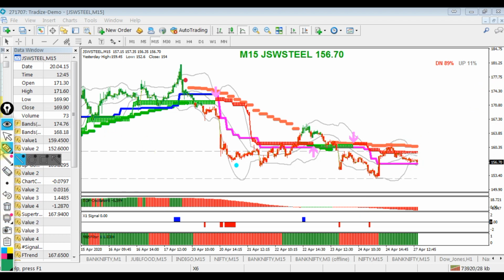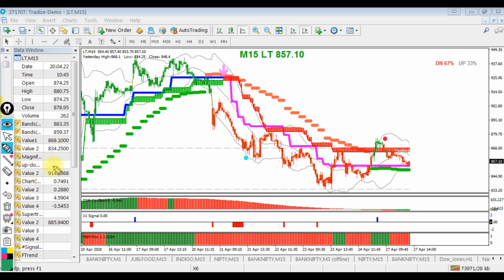The next one is LNT. See, in our yesterday's video also we told you to short LNT if it comes up to 870 levels. It came to 870 today morning, and from there it has fallen 20 rupees. And even tomorrow also if it comes up to 875, 880 levels again, you can short it. And if a new buy signal comes, then we will take a reverse position.